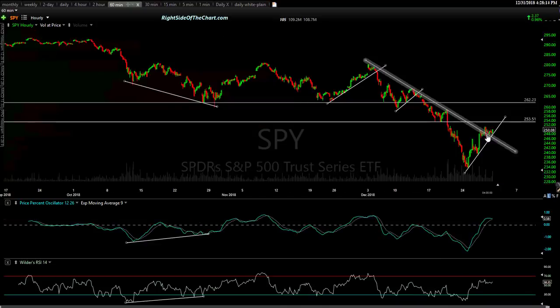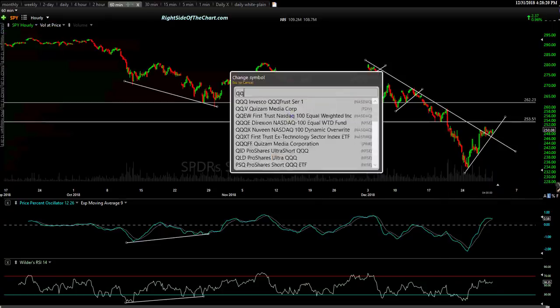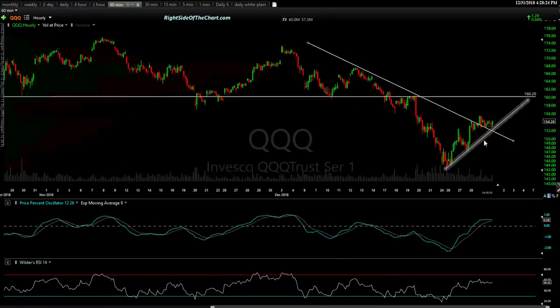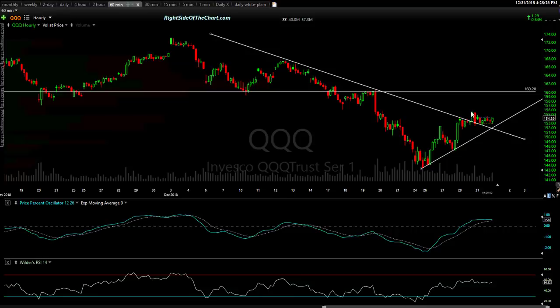It also backfilled the gap on the futures. I'll get to those in a minute. I'm talking about the weekend gap. So there's SPY. QQQ, same story. We took out the trend line. You could see this morning's candle. We had a nice move up. They faded it during the day, but the buyers stepped back in. And although from there we mostly traded sideways, I don't want to read too much into that.